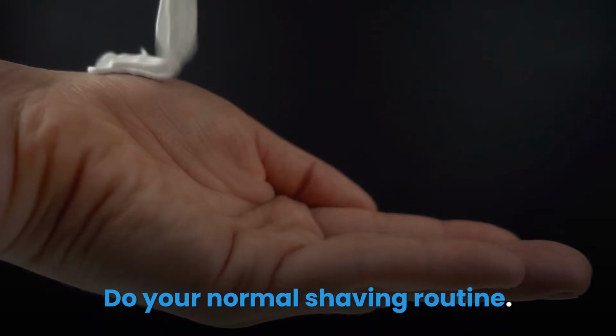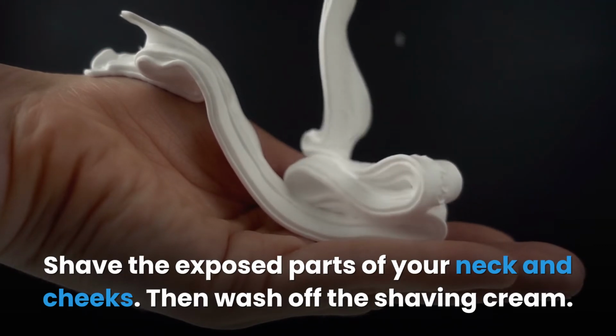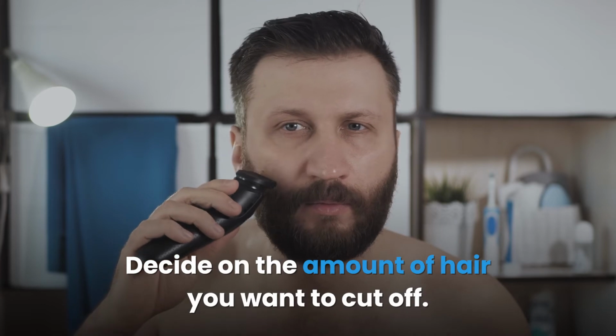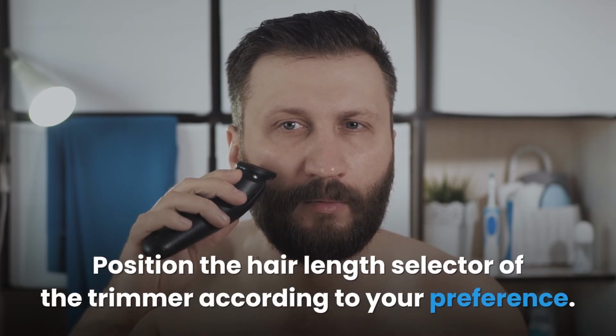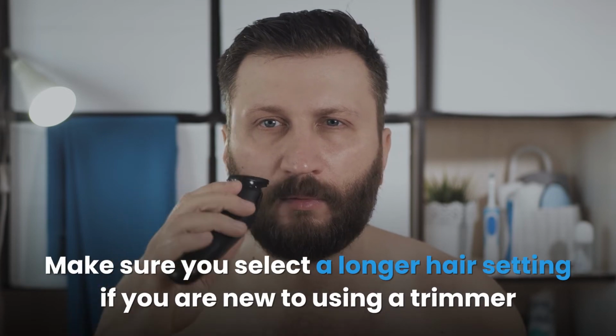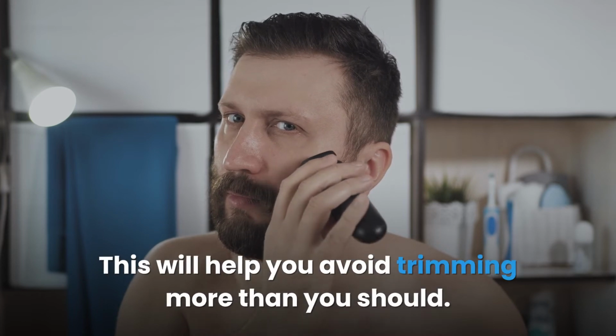Do your normal shaving routine. Shave the exposed parts of your neck and cheeks. Then wash off the shaving cream. Decide on the amount of hair you want to cut off. Position the hair length selector of the trimmer according to your preference. Make sure you select a longer hair setting if you are new to using a trimmer or can't handle it perfectly. This will help you avoid trimming more than you should.